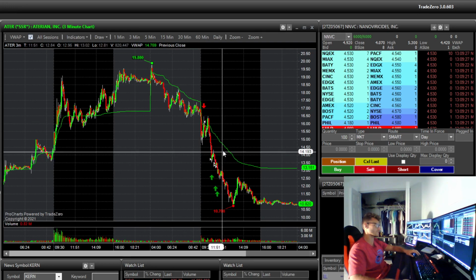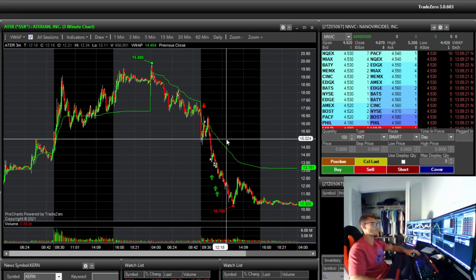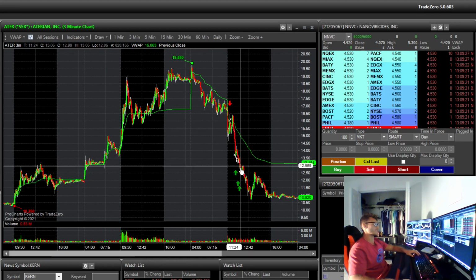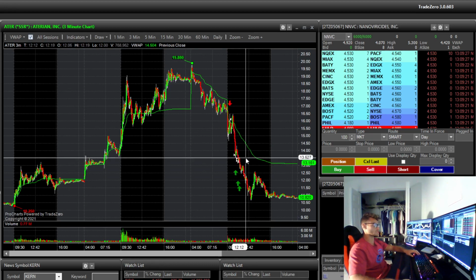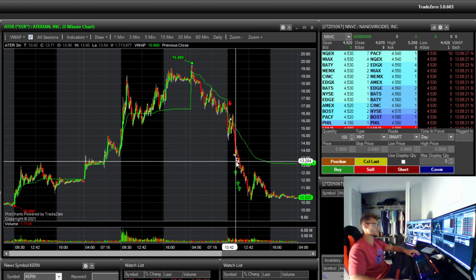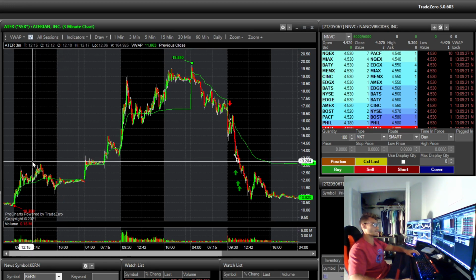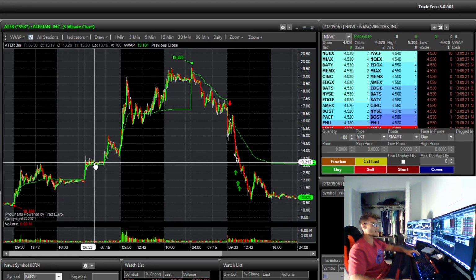I assumed that this was going to bounce, have some sort of midday bounce back to VWAP where I could have maybe reloaded if I had wanted to. So that's why I covered the majority of my position, or all of my position here in the 13s, which was my target, because you can see this was support from these days here. This is where it topped out, and this is where it had pre-market support this day. So that's why I covered it in the 13s.